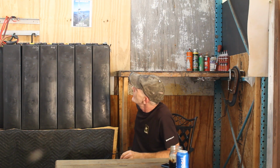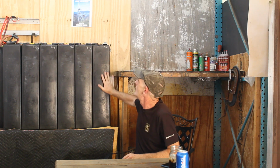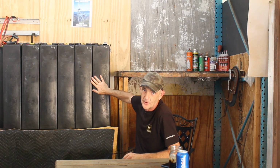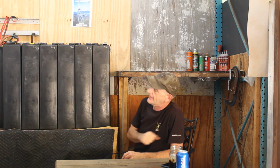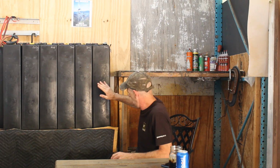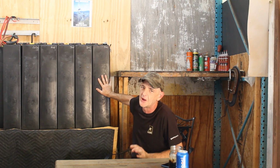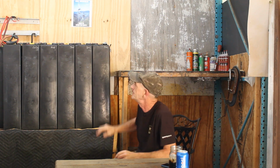So, once you get your bars cut apart, you get your come along hooked up to it with the rope. Excuse me, I just had shoulder surgery. These cells are just compression fit into that metal case that you see them in.